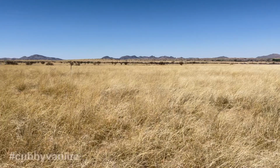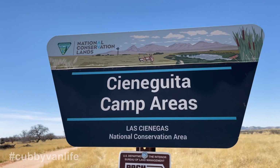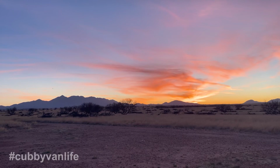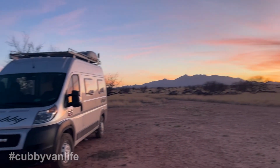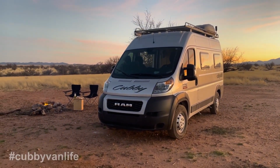Hey folks, we're here in the Cieneguita camp area in the Las Ciénegas National Conservation Area, and we are about 40 miles northwest of Sierra Vista, Arizona. We're about 37 miles from the Mexico border, and we're 37 miles south of Tucson, so we're halfway. But more importantly, we are about an hour from Bisbee, Arizona. I love Bisbee. We love Bisbee, and that's what we're here to talk about in this video.